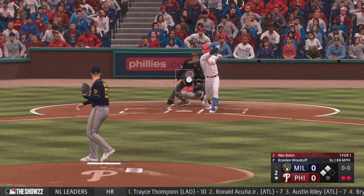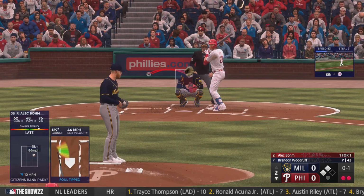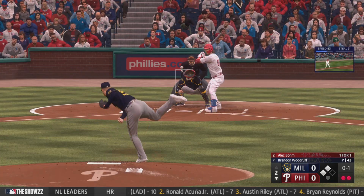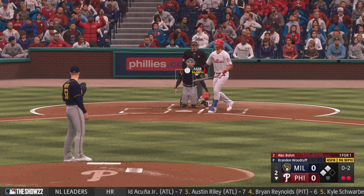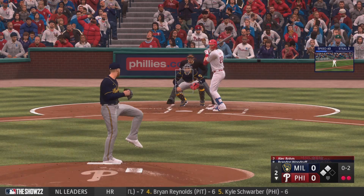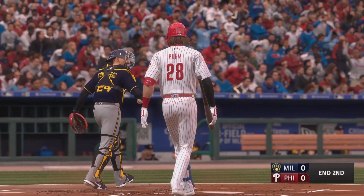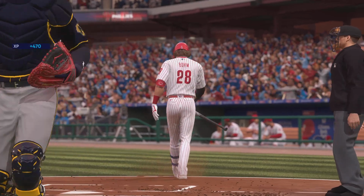And now it's Alec Bohm. Foul ball there. Next offering is foul back. Castellanos, the runner at third, stop. On at second with two down. And a swing and a miss. Down on strikes. And that is that.